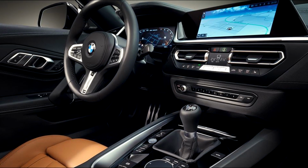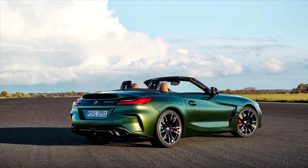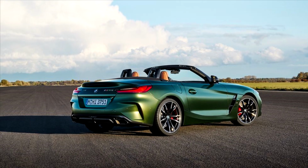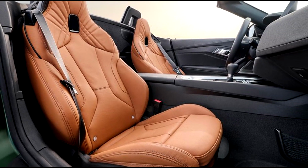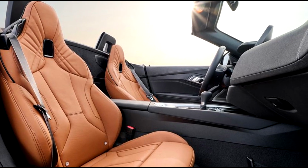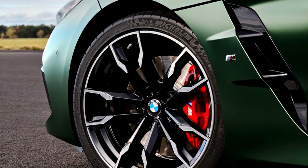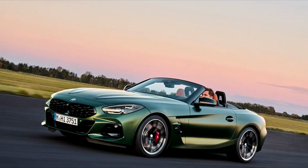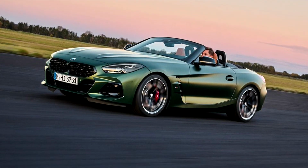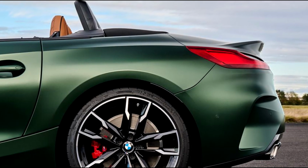The BMW Z4 will come with modern airbag systems, anti-lock brakes, stability control, traction control, and a strengthened body structure for improved crash safety. Advanced driver assistance systems like lane departure warning, forward collision warning, and automated emergency braking will be standard on the 2025 BMW Z4, just like they are on the other BMW vehicles.